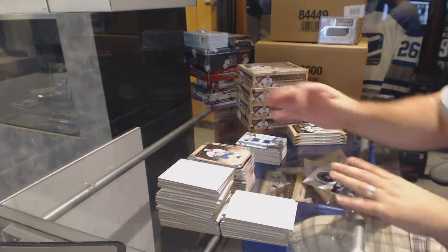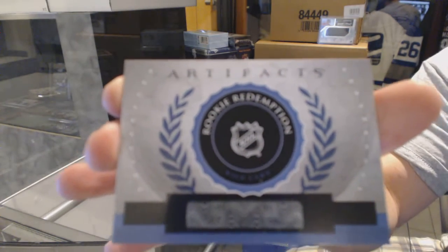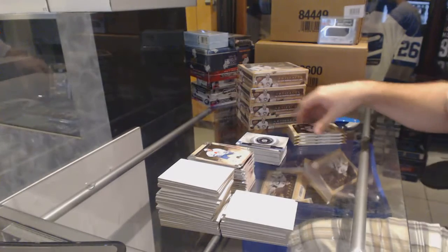We've got a rookie redemption. If somebody does not mind looking this one up, it's Redemption 237. If someone does not mind that, that'd be brilliant.